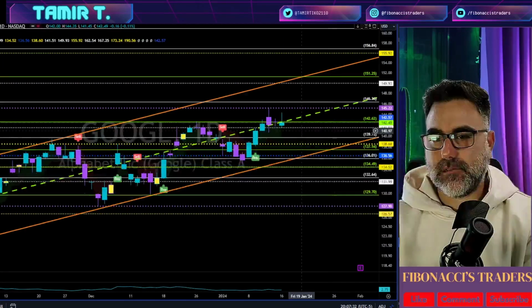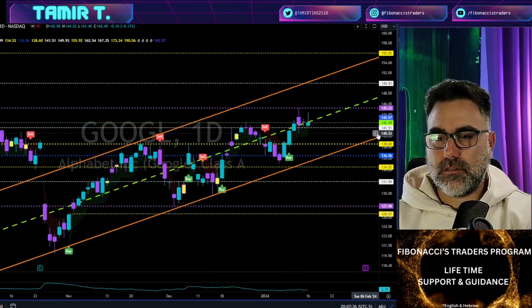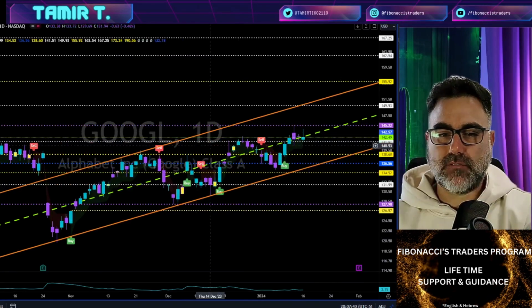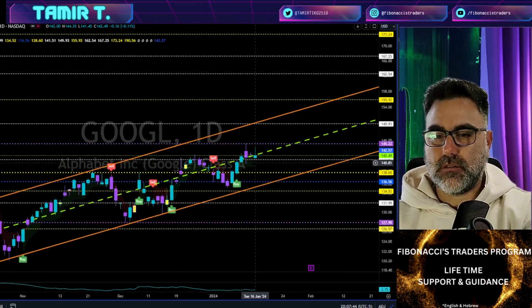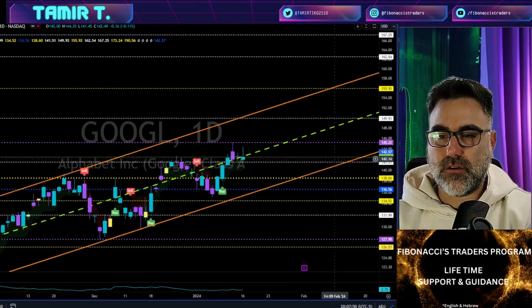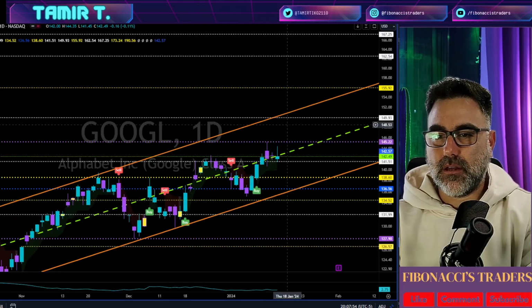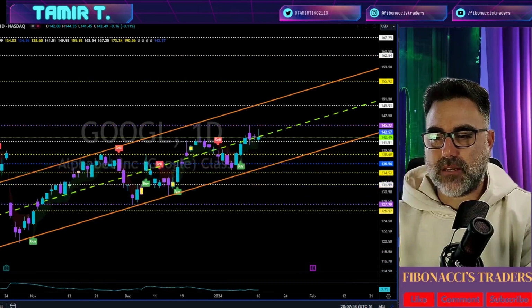Google. Another day, another doji. Nothing much on Google yet. Overall, same as Netflix, inside an uptrend channel. Below 141, we will see 138 and then a touch on this trend line over here. Long continuation above the 145 and then 150 and 156 to the upside.